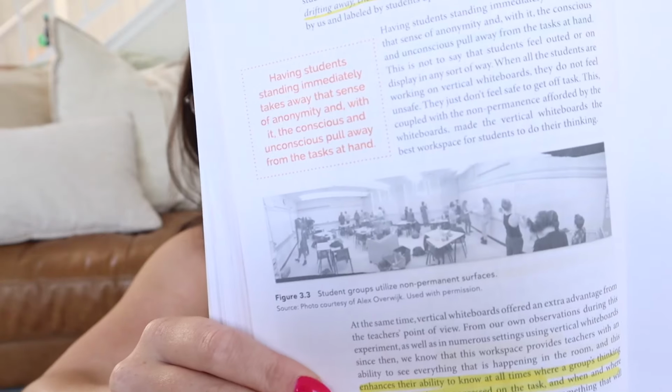So for me, it would be randomly grouping students in groups of 2 or 3 and having them work standing on a vertical non-permanent surface. Just imagine in your head what that looks like. He does have a picture here of what this looks like in what seems like a high school classroom where they are fortunate enough to have whiteboards all around the room. So take that same visual and now think of 12 groups, possibly 13 groups or more of students around the classroom writing on a vertical non-permanent surface.